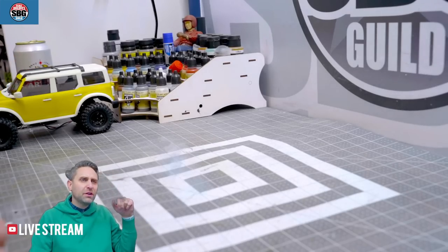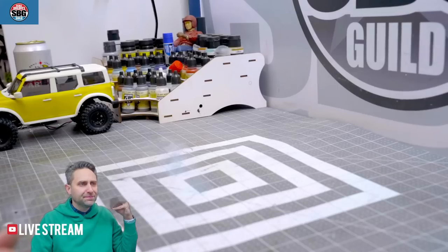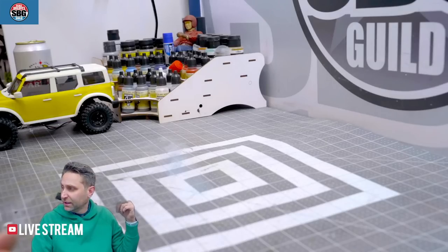Scale Custom Crawlers, that's going to be a full restore. I'm not going to remake it, just a restoration for that one. Has anybody checked the description? Please let me know if I've missed something. Otherwise, we can wrap it up.